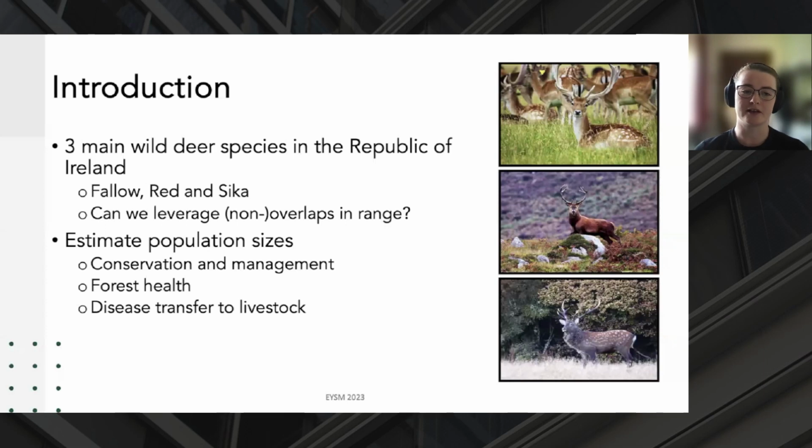Why we want to estimate the population sizes is for various reasons. Firstly, mainly conservation and management of the herds. Back in the early 20th century, I believe, red deer almost became extinct. So we don't want that to happen again, seeing as they are a native deer.